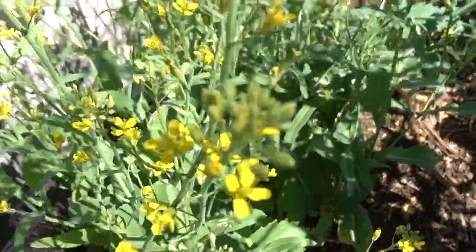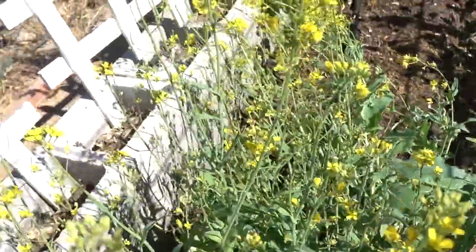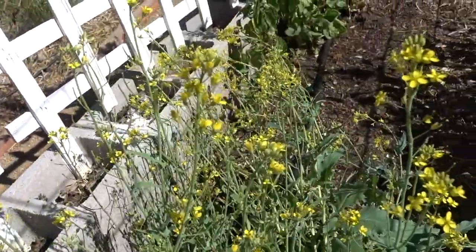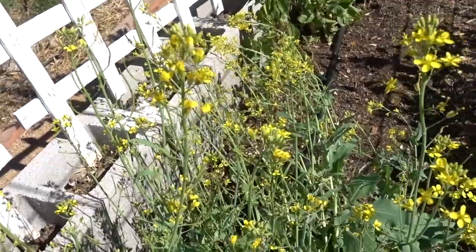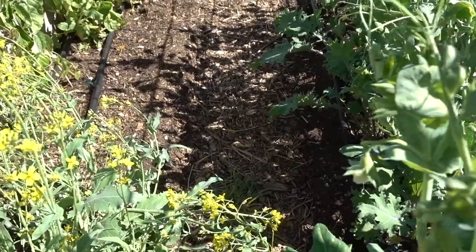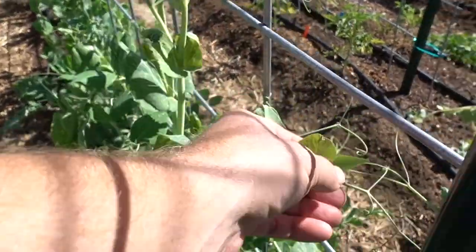Everybody thinks about the honeybees when they think about pollinators, but these little guys are the ones that are most common. And there is a different type of bee right there. I don't know if you can see it. It is like a carnivorous bee, I think. I think it's trying to eat these other pollinators, maybe. I don't know. But we got some more peas here.